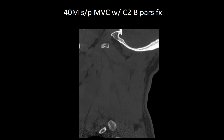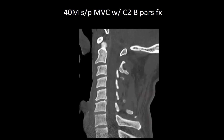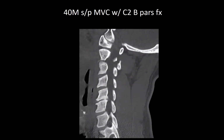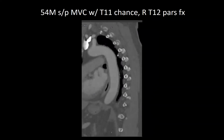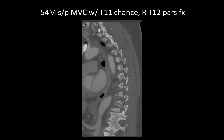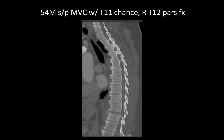Operative injuries. Next is a 40-year-old male, status post injury, with a C2 bilateral pars fracture. He was placed into tong traction. Next is a 54-year-old male, status post injury, with a T11 chance fracture, right pars fracture.